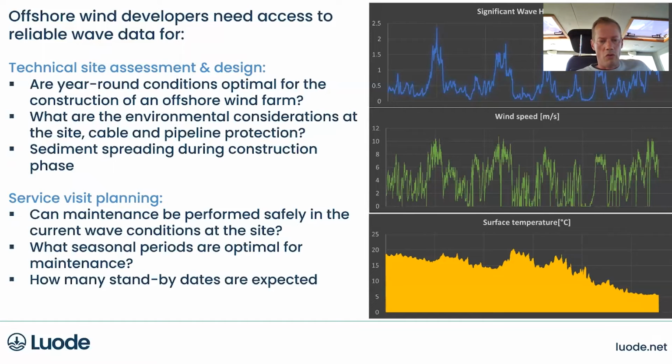And this is, of course, very critical information. How many standby days are expected? Not only for service visits, but in the construction and actual installation phase. The installation vessels are extremely expensive, and there is a very limited number of them available in the world. So you want to know in advance how many days the weather is so bad that you cannot do the maintenance visit or the installation. And this can automatically be transformed into euros or dollars, of course.